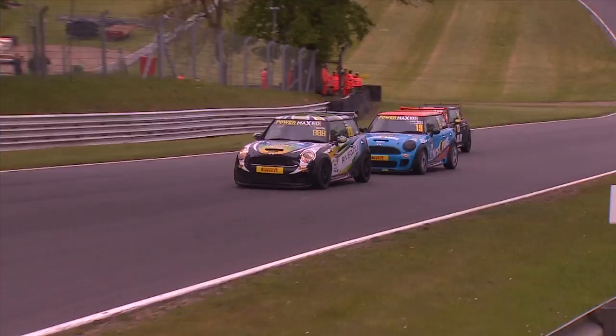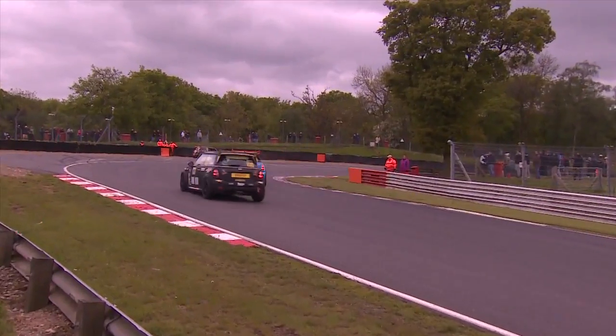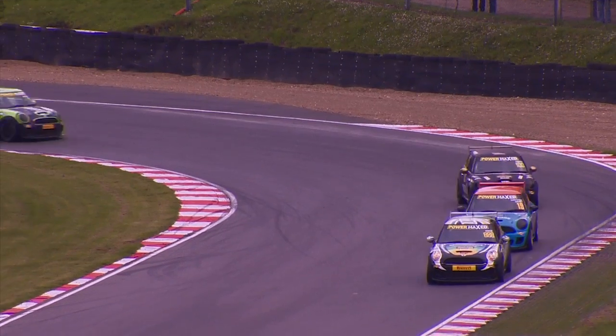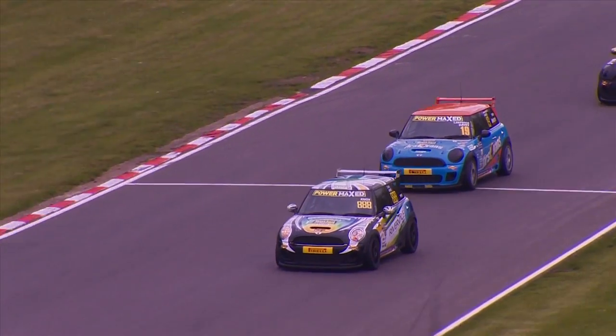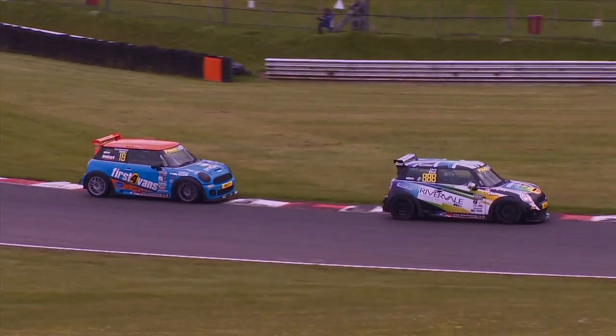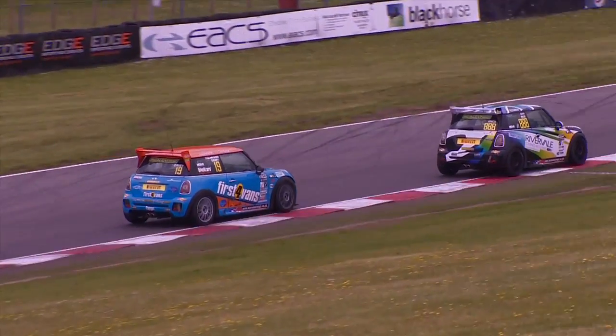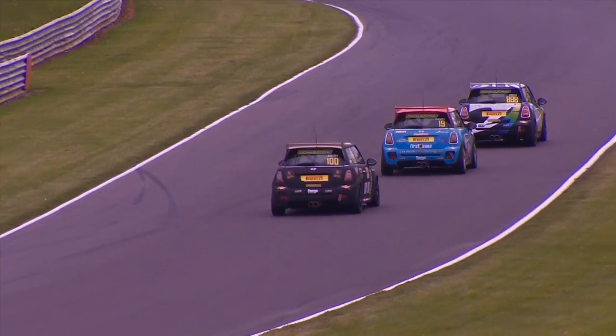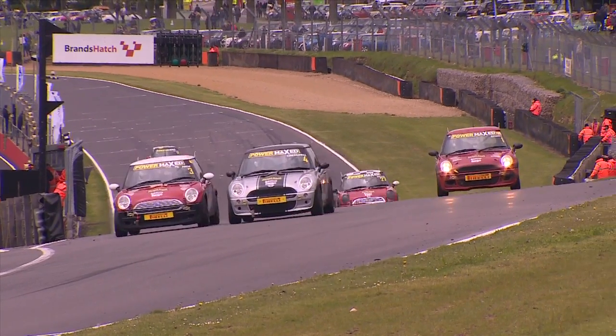Knox covers the inside line. Davey looks to the outside, then moves back in behind Knox. Thus, Chris Smith can't squeeze through, as around Druids and down towards Graham Hill Bend goes this leading trio. They've got to be careful though, because if they battle too intently, that is going to bring Neil Newstead and Chris Russell into this scrap for the podium places.